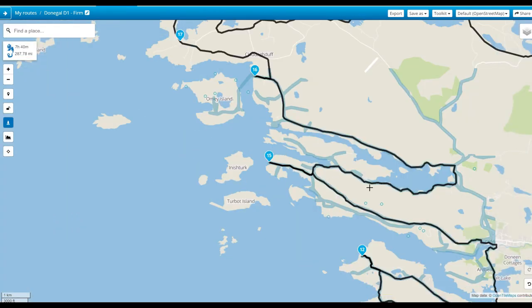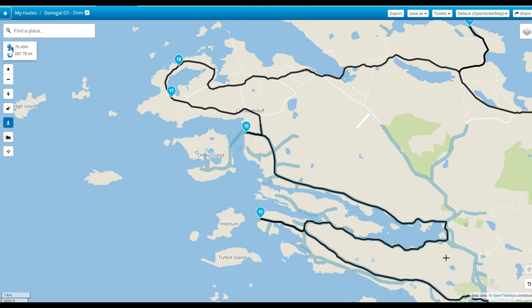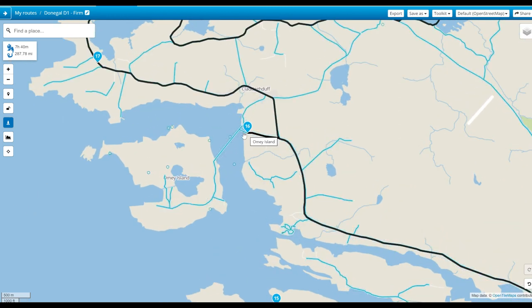The next one then is when you come up off the Sky Road, very shortly after that, there's another left turn. Now, you could continue on and cut this whole peninsula off, but I don't recommend it. You want to get up here. It's quite narrow, and it brings you to point number 16. And point number 16 is the entry point to Omi Island.